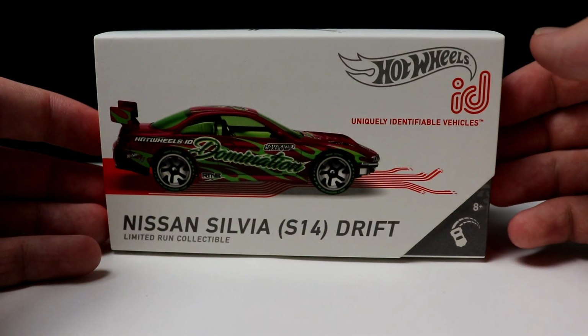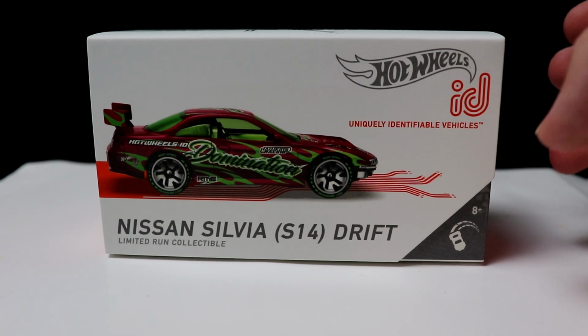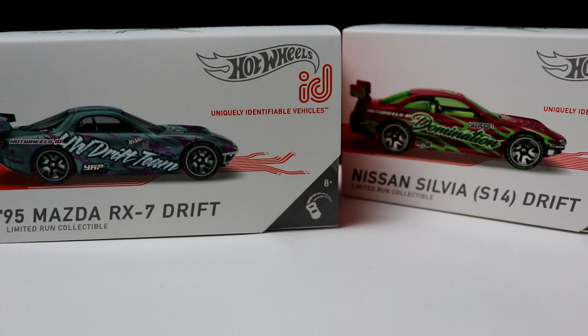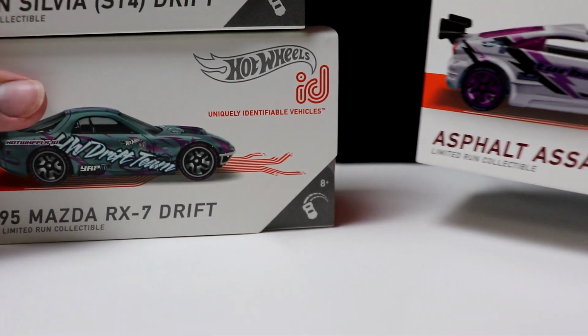Fantastic. So let's move on to some Hot Wheels ID cars that I purchased. I got the Nissan Silvia S14 drift car, which is insane. I haven't been able to find any of the drift cars, and along with that I also purchased the 95 Mazda RX-7 drift car, which I'm super hyped about. And when I purchased these cars, the guy whose table I was purchasing them from was like, hey, do you just want to grab a fantasy car for free since you did the deal?